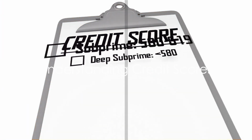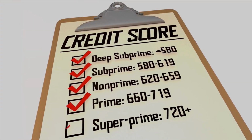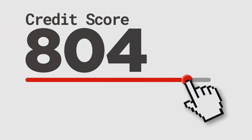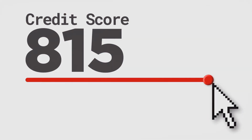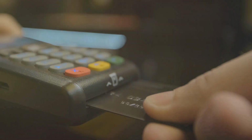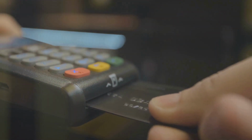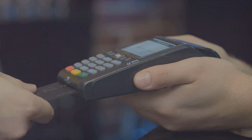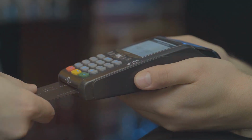Before we delve into the process, it's important to understand what a credit score is. Picture it as your financial report card, but instead of grades, you're scored on how well you manage money. It's a 3-digit number that lenders use to assess your creditworthiness, that is, your ability to repay a loan. Now you may ask, how is this score calculated? Credit scores are determined by 5 key components: payment history, credit utilization, length of credit history, types of credit used, and recent credit inquiries. Let's break them down.